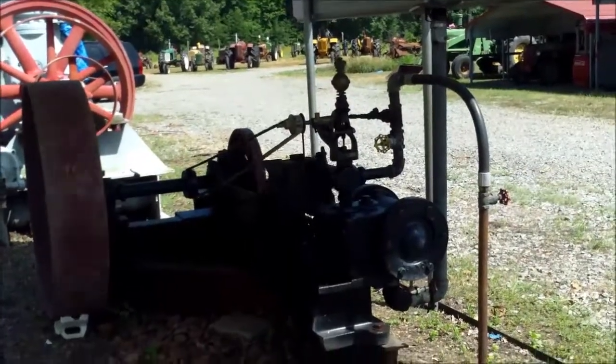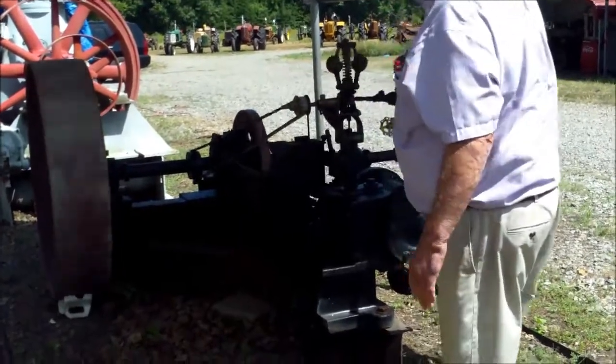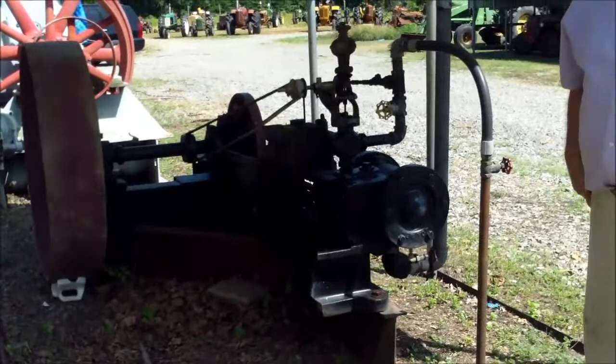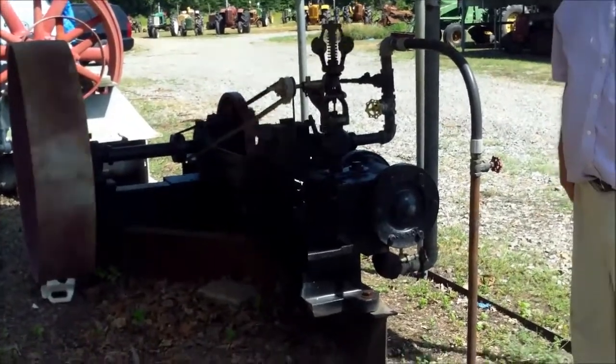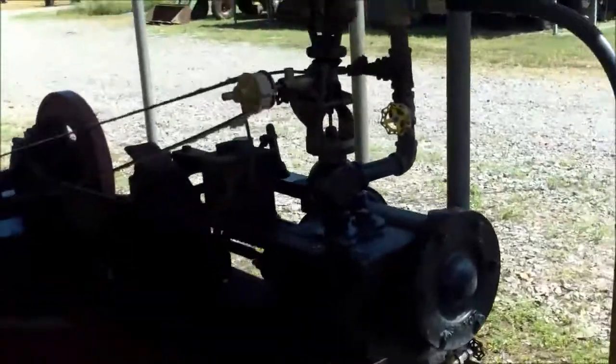Here's another one of the steam engines that we're going to be selling. And this one ran a sawmill. And Lonnie's got it running on air for us. And this will be October 17th. Listen to that hum.